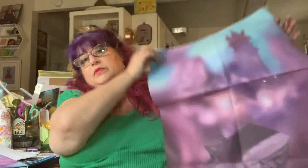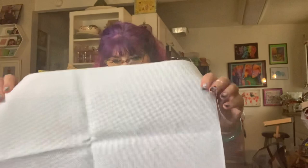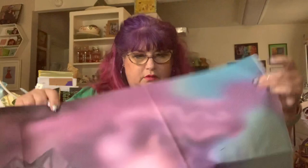So I saw this one. This one actually comes in three colorways. And I really liked it. So I ordered it. But then I realized it was gonna kind of be big for the pixie that I want to put on it. So I ordered the same fabric, just in the smaller size. Is this smaller? Maybe did I order the same thing twice? Nope, this one is smaller. Okay, so it's smaller, it's better.